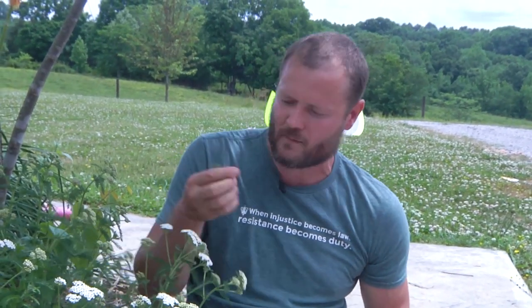It actually can be used. If you forgot to brush your teeth, grab some Yarrow, just scrub away. That's another way to do it.